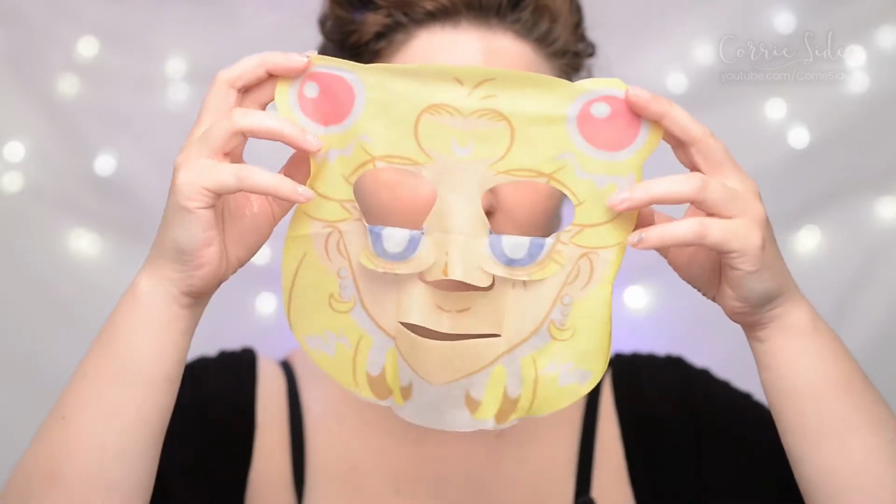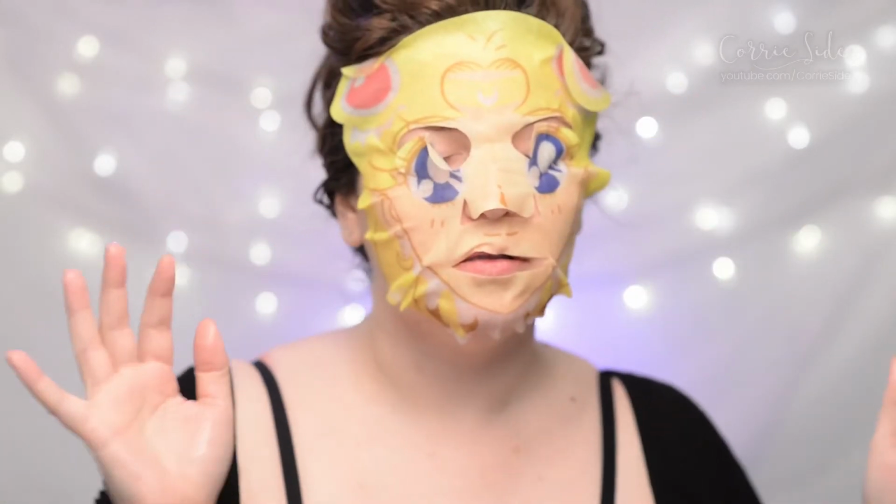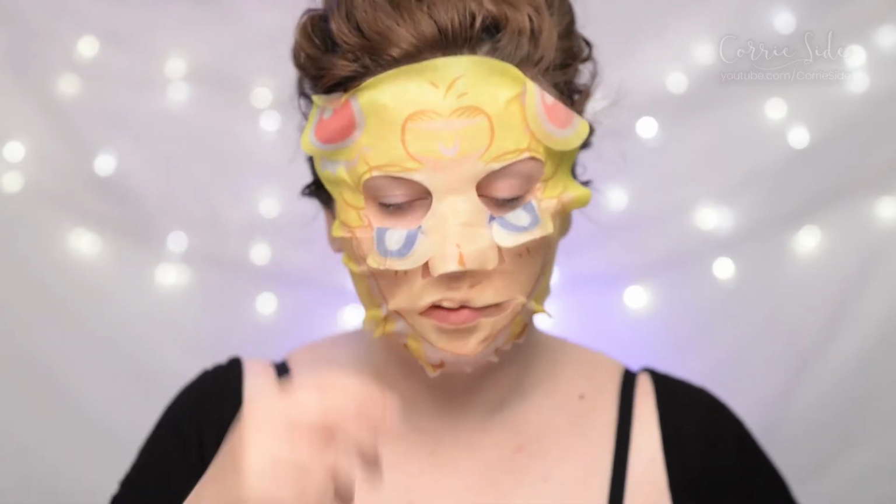One side is definitely clearly the outside side. It's a little bit darker and more intensely printed. Sailor Moon. Oops. Okay. I don't really want my hair to get wet, but. So this is what it looks like on. It feels like a regular mask, a regular sheet. Nothing too special aside from the pattern.